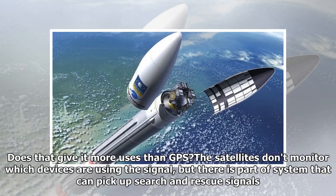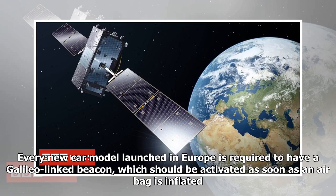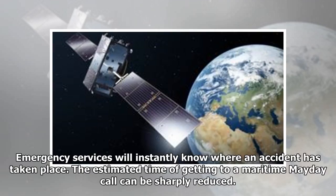The satellites don't monitor which devices are using the signal, but there is part of the system that can pick up search and rescue signals. So that's of use for maritime search, or remote mountains, or if a car crashes off the road. Every new car model launched in Europe is required to have a Galileo-linked beacon, which should be activated as soon as an airbag is inflated. Emergency services will instantly know where an accident has taken place. The estimated time of getting to a maritime mayday call can be sharply reduced.